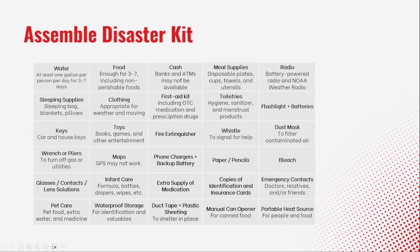First aid kit and your prescription drugs. You need to make sure that all of these items are together. Your toiletries, hygiene, toothbrush, toothpaste, deodorant, sanitizer, menstrual products, flashlights and batteries. Now, again, there are ways that you can get around and make these things easier. You need to make sure you keep your keys. If you've got children, you need to make sure that you have entertainment for those children. And if you're relying upon electronic devices, you need to make sure that they can be recharged.